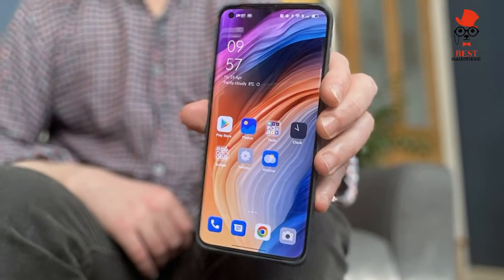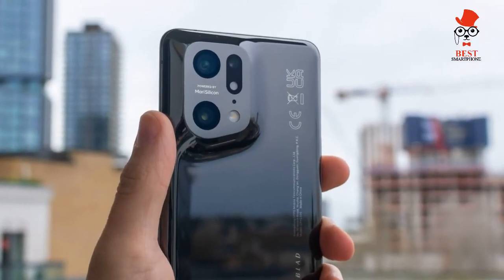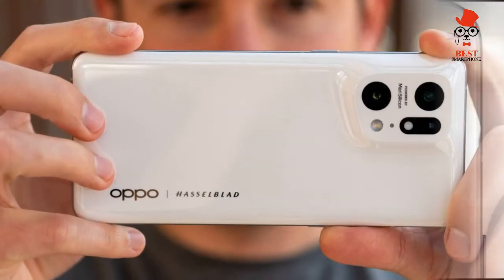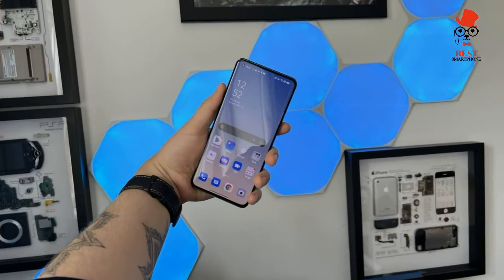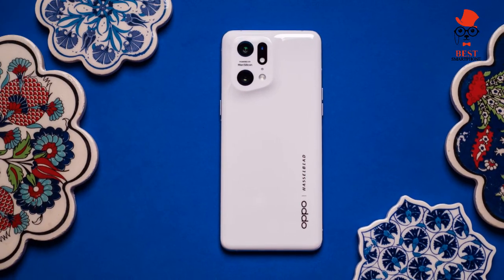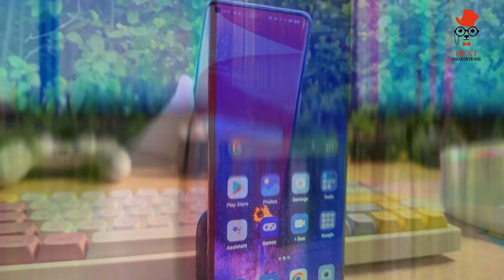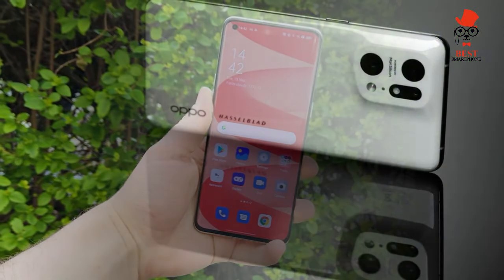13MP, f/2.4 2x telephoto camera. 32MP, f/2.4 selfie camera. Stereo speakers. Fingerprint scanner, in display. Bluetooth 5.2. Wi-Fi 6. GPS. NFC. 5G. Dual SIM. Gorilla Glass Victus display coating. Ceramic rear.